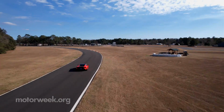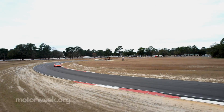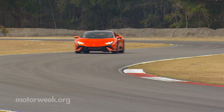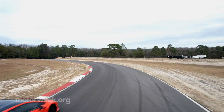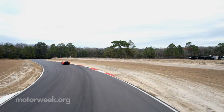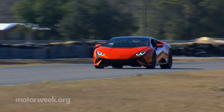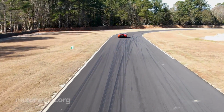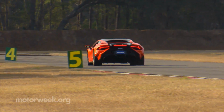place. The Tecnica is rear-wheel drive only, so the front end feels lighter than AWD variants and more willing to turn in, aided by good steering feel for precise inputs as well as standard rear-wheel steer. Carbon ceramic brakes are included, giving great feel and consistent results throughout our track days.